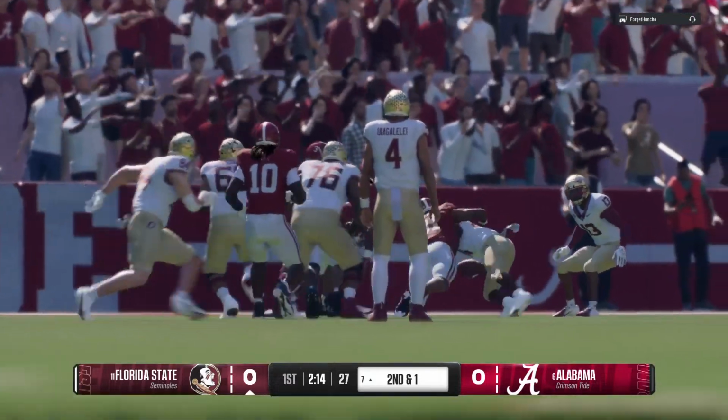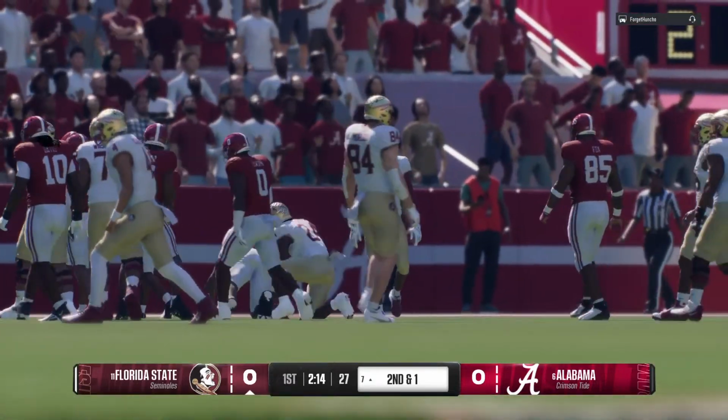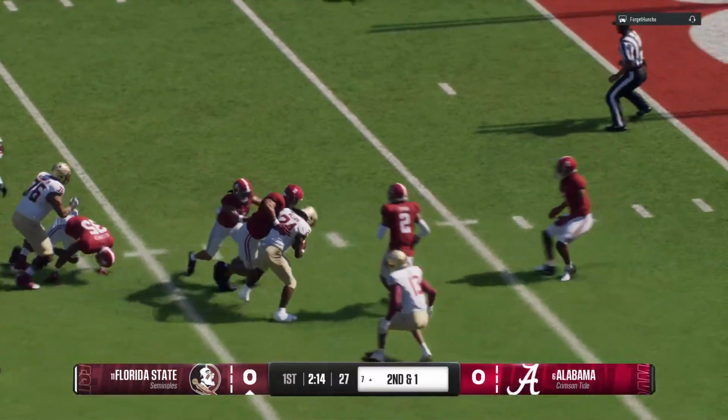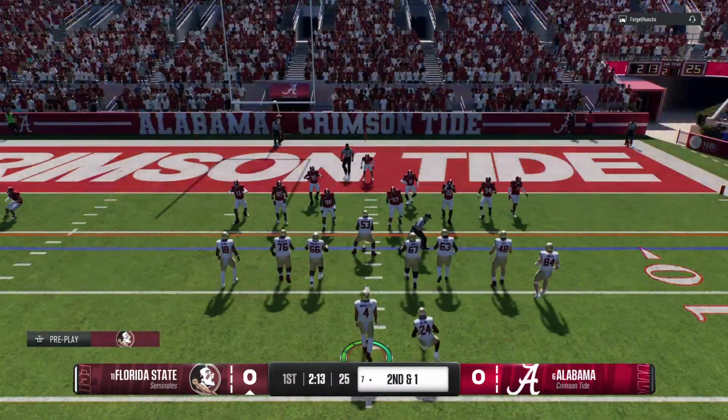Keep pounding away at this defense and make them play the run. If you can get this many yards a chunk, they're going to have to commit more guys to the box, more guys to the run. Then you open it up for the passing game.